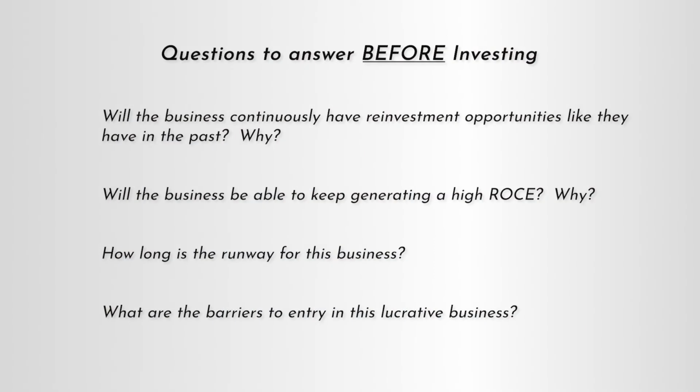Now, if a business passes these tests, I don't just immediately go out and buy it. There's a lot more questions I try to answer before I even try to value the business. Questions like, will they continuously have reinvestment opportunities like they have in the past? Will they be able to generate the same high returns on capital? How long is the runway for this business? So are they early in their life cycle or are they starting to decline? And what are the barriers to entry in this obviously lucrative business?